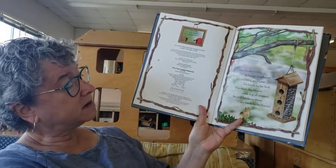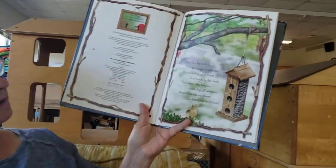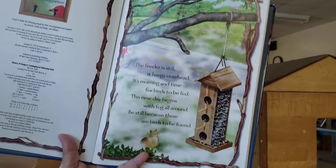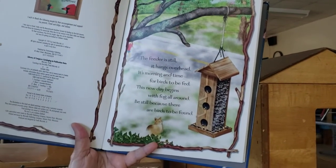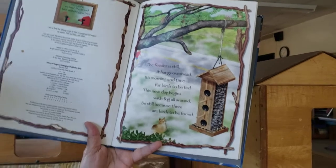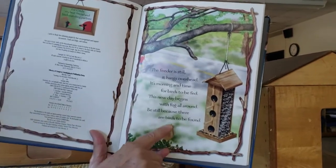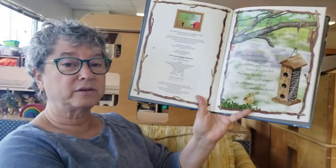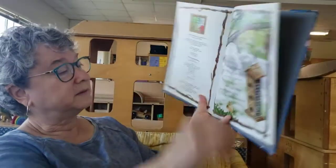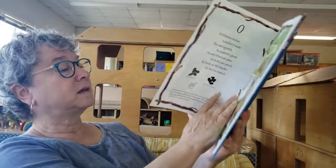It's morning and time for the birds to be fed. This new day begins with fog all around. Be still, because there are birds to be found. Look who's looking at the bird feeder. The kitty cat. What do kitty cats think of birds? Let's see what kitty cats think of birds.